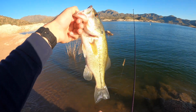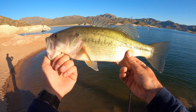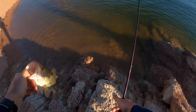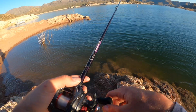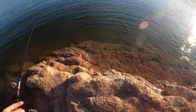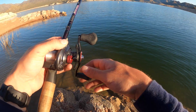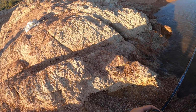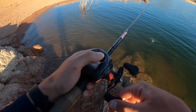Alright, so apparently I turned off the GoPro instead. But a nice little bass on the chigger craw. The green pumpkin blue. Killer. Oh, right there. Oh my gosh. There we go. Got him. Oh my gosh.